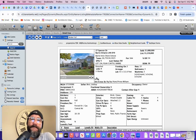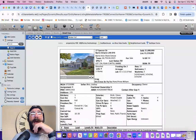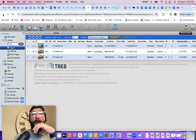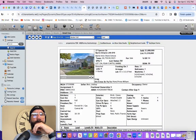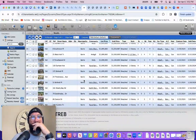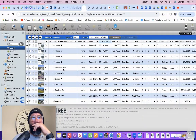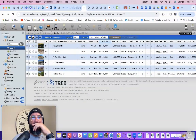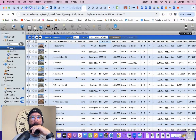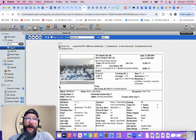Let me go to another one. This one is not. This is a good example of showing you how long it took on the market to sell and where the pricing was on it, and it was crazy. I'll go back. $181 Shiny Bay Road. It wasn't 30 days in the market.